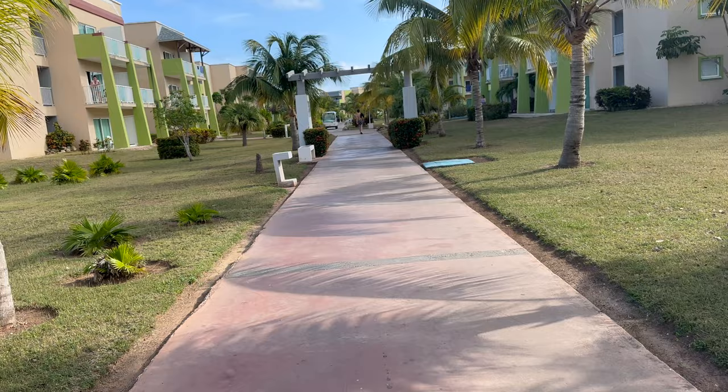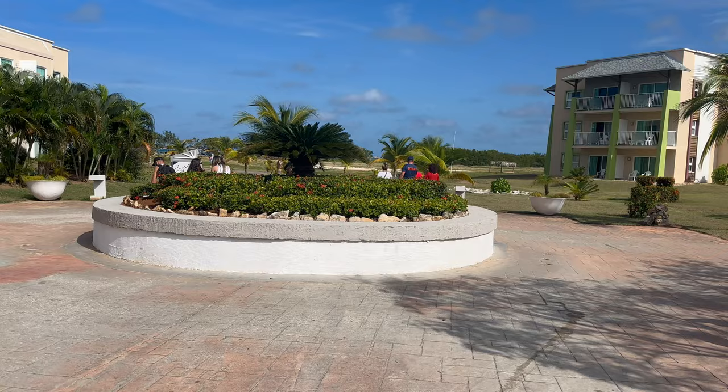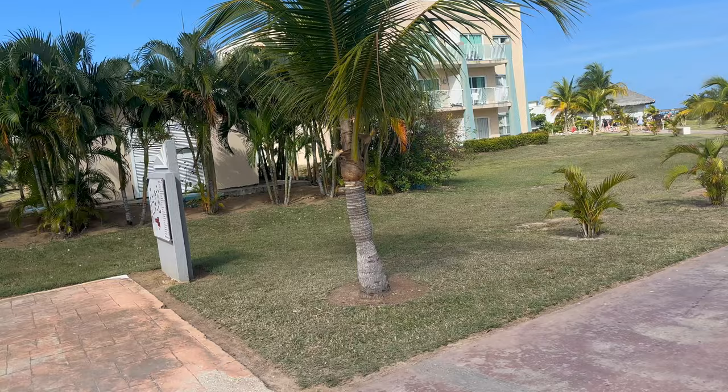So we are now walking to the beach. My favorite part, honestly, the beach is amazing. It's breathtaking. It's worth every penny that we paid for. This was the reason why we came to this resort, actually. The beach is very long. It's huge. It connects to other resorts as well. You are actually able to go to the other resorts. I had friends that were staying next door at the Memories Flamenco Resort, and we literally just walked through the beach and went and saw them for a little bit.